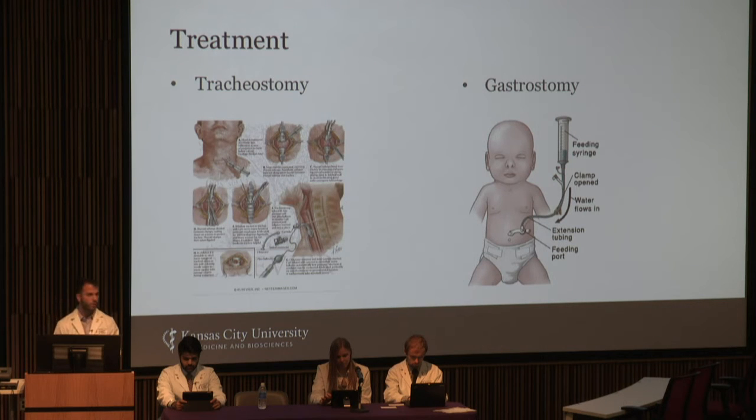Now you might be wondering, what exactly is a tracheostomy and a gastrostomy? A tracheostomy is a surgical procedure in which an incision is made into the neck in order to access the larynx. Through this incision, a trach tube is placed, and this provides an alternative passageway into the lungs, and this solves the patient's breathing trouble.